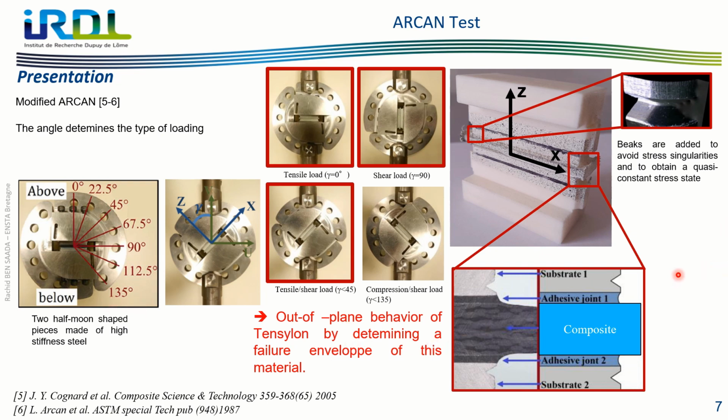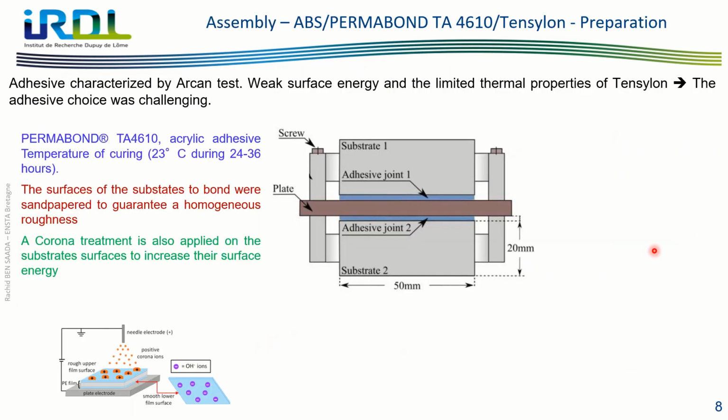The other particularity of the Arcan device is the introduction of peaks within the substrates in order to avoid stress singularities. Concerning the choice of the adhesive, it was challenging given the weak surface energy of Tensylon and its poor thermal properties. Permabond TA4610 acrylic adhesive was selected given its low curing temperature, about 23 degrees.